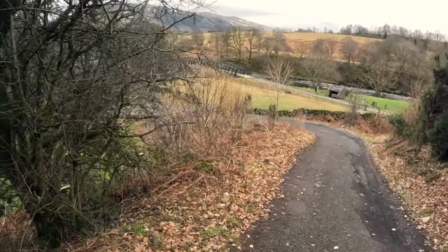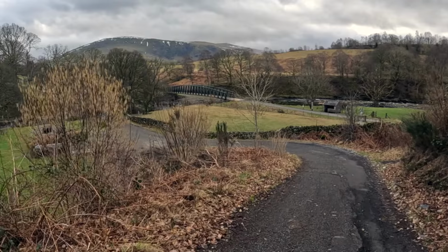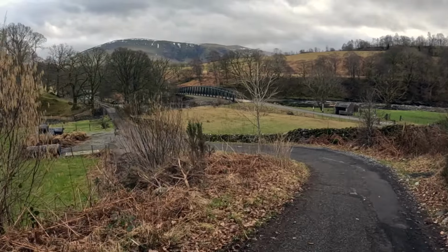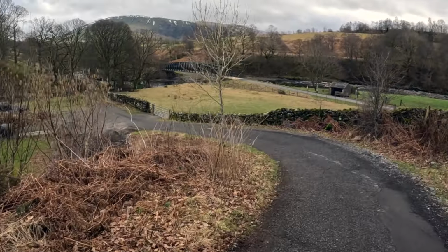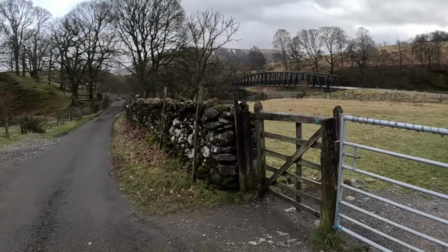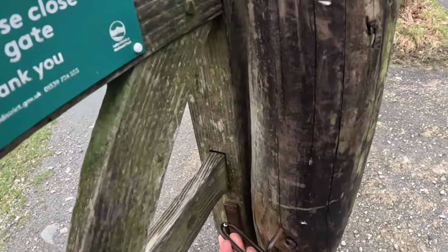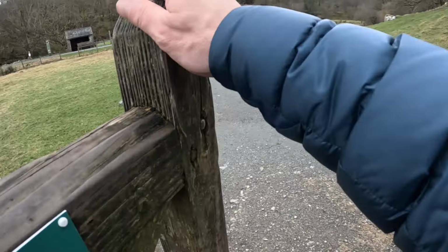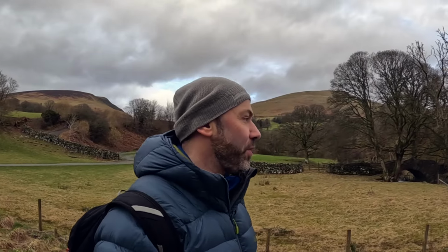As we get down to the River Greta, it's just here. There you go, it's a nice little scene. Brunthwaite Bridge just there, and that's going across it. We're going to go this way, but I'm just going to go over the bridge just to show you the bridge. That's the way through here. We're not going to go in this direction, but I'll just show you this bridge.